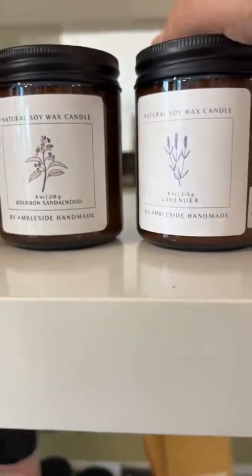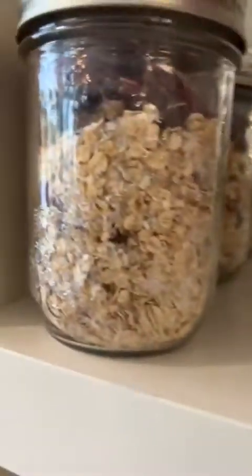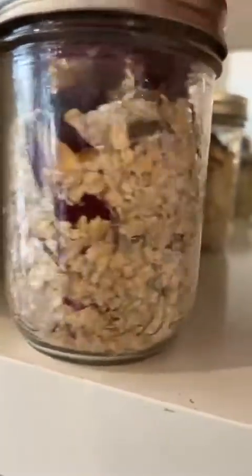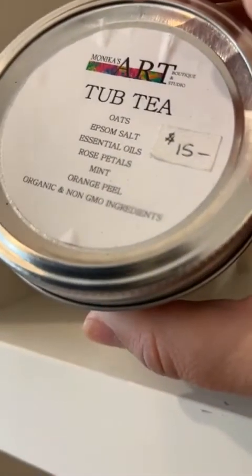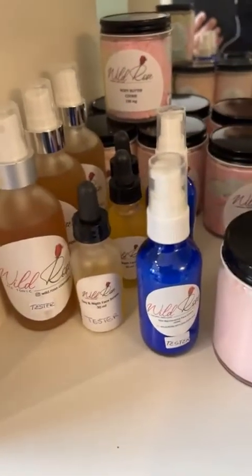We've got two of these candles left, bourbon sandalwood and lavender. And then we have tub tea. So this is another nice little thing for teachers. You can use this probably for 4 or 5 different baths. You just put it in your bathtub and let it soak. It helps your skin. Then we have Wild Rose skincare.